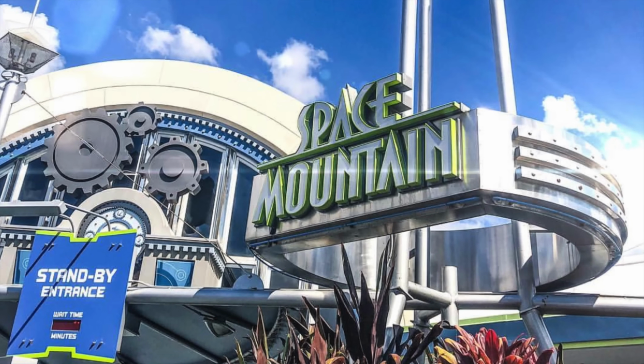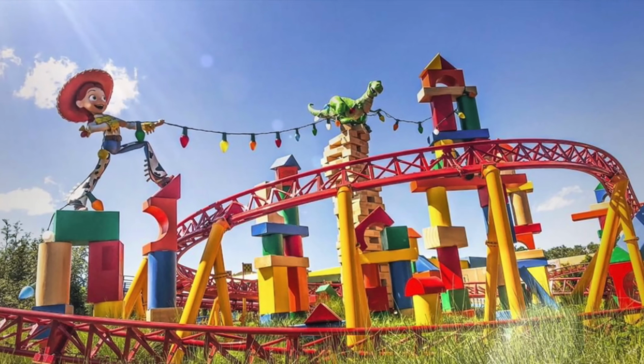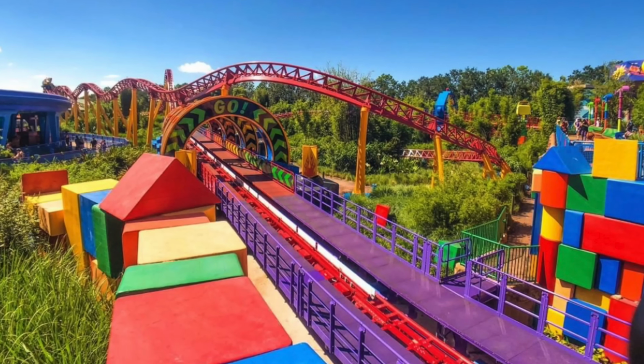Say for Magic Kingdom, Space Mountain, Seven Dwarfs Mine Train, or at Hollywood Studios, you want to do the Toy Story rides if you can, because those fill up like that. Still to this day, it's nearly impossible under your 30 days to get Flight of Passage at Animal Kingdom or any of the Toy Story rides at Hollywood Studios.